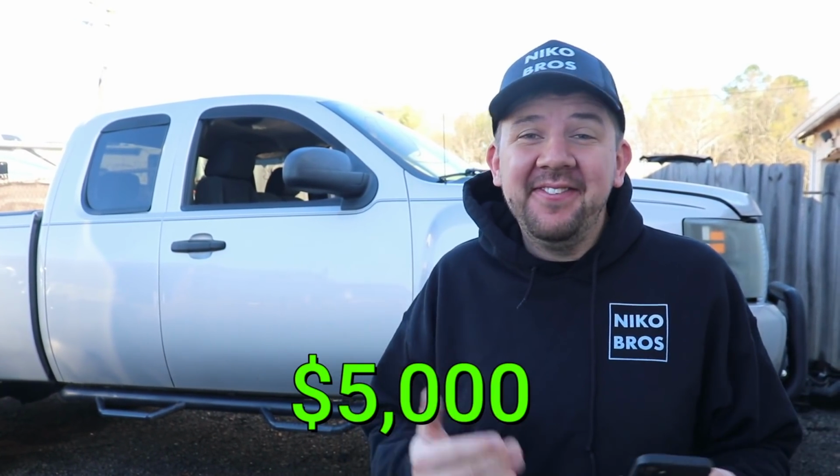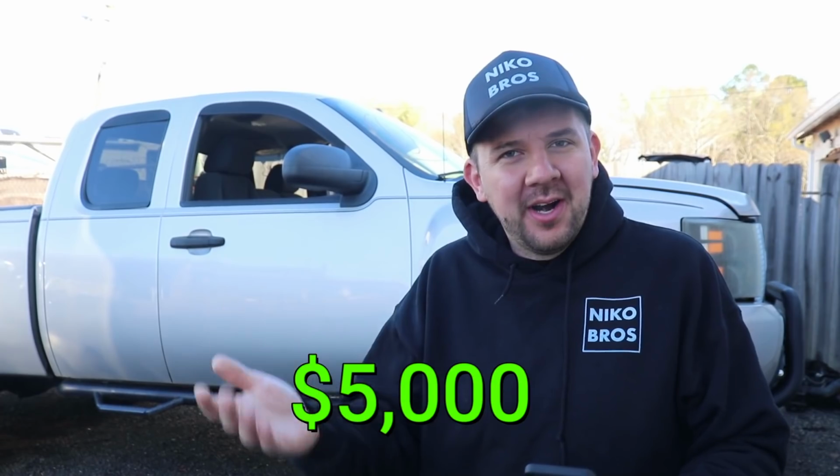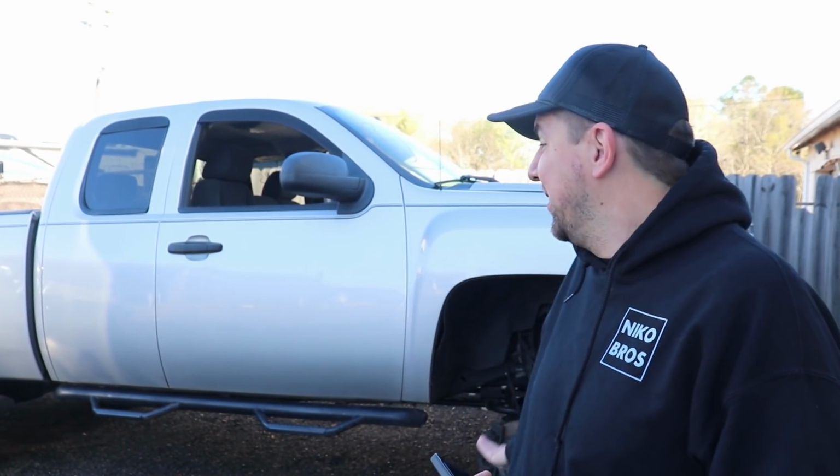First on our list, we have a 2008 Chevy Silverado 1500. I mean, this thing is a 4x4. It's even lifted. It's going to be pretty sweet. So we found it, and the winning bid was $5,000. Not bad. A little bit more after fees, but hey, I think it's pretty sweet. Like I said, it's got rims, tires already on it.